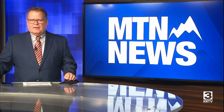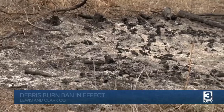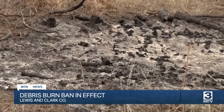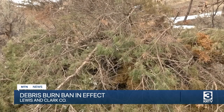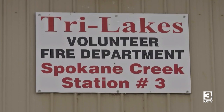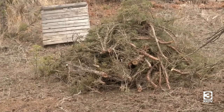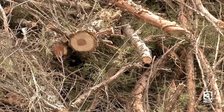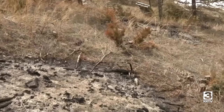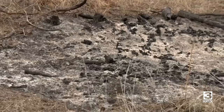A burn ban is now in effect for Lewis and Clark County starting today. Lewis and Clark County Sheriff Leo Dutton says the ban on burning debris and organic material will last at least 2 months. Dutton made the announcement after consulting with Lewis and Clark County Rural Fire Council. Extremely dry grass and wood have created dangerous conditions where fires could quickly spread out of control. Dutton says firefighting resources are also stretched thin as crews are being sent to battle blazes across the western United States. The county will reassess conditions at the end of August and may lift the ban if enough moisture returns.